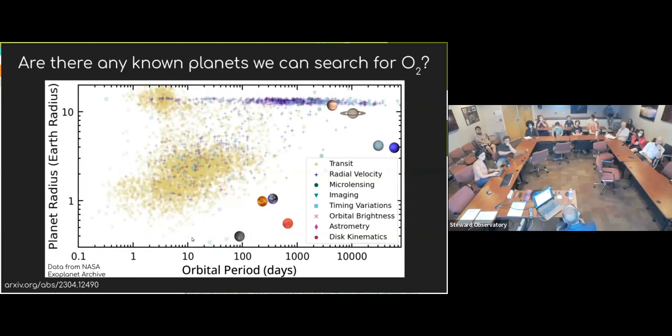Are there any known planets nearby that we can potentially search for O2? I would be remiss if I didn't include a plot like this in an exoplanet talk, where we have orbital period versus planet radius in terms of Earth radii. I have the solar system planets plotted over here. Most of the planets on this diagram, at least, are nowhere near Earth. The different symbols indicate the different techniques that we use to discover them.